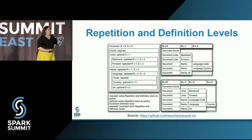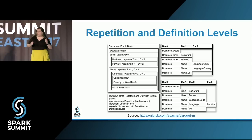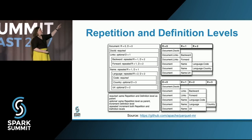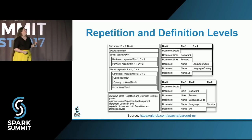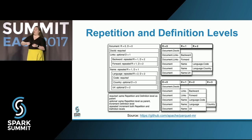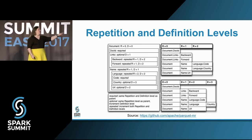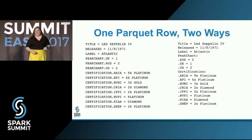You can think of the R values as whether or not this column is repeated and at what level of my nesting it's repeated. So we can see, in this case, links is a repeated column, and we're going to have to dig down a little further to get that repetition. Definition is how far we need to dig in the nesting to see whether or not that individual piece of data is going to be null. If you want to talk about this later, I'm happy to, but I'm going to leave it there for now. You can see down at the bottom, you can read all about this. Just for emphasis, here is one Parquet row, 2 different ways. Again, I'm hammering on this nesting because Parquet can handle nested data.